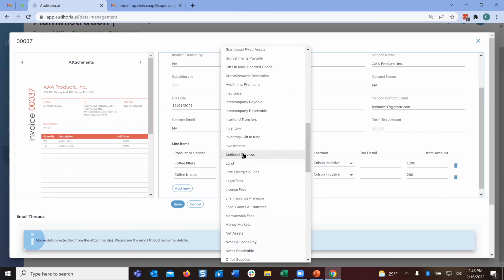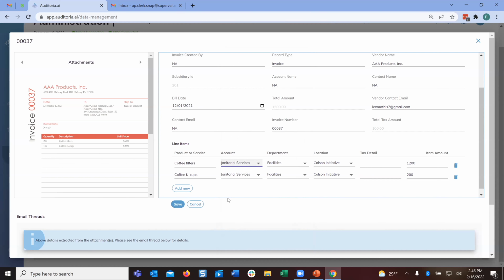These are categories and dimensions or segments, if you will, depending on what the language is that you utilize. These are being synced directly back from the ERP, right? This has already been updated automatically because the system has learned over time that when we're buying stuff from AAA products, it's typically coffee filters and coffee cups and things of that nature. It's remembering these selections that were made before.